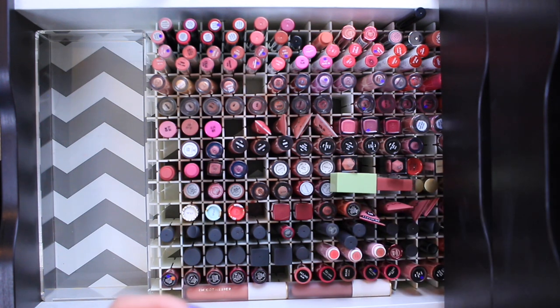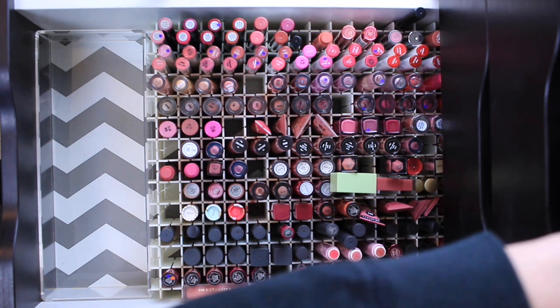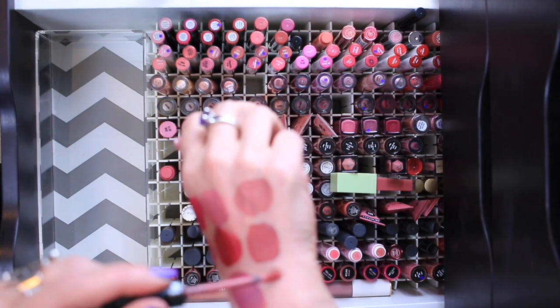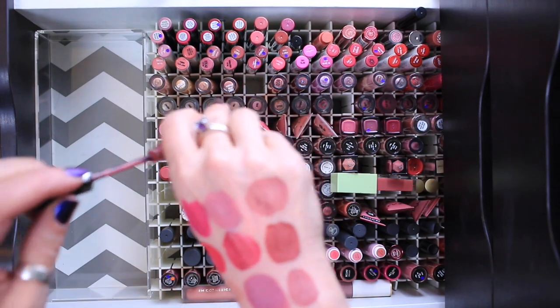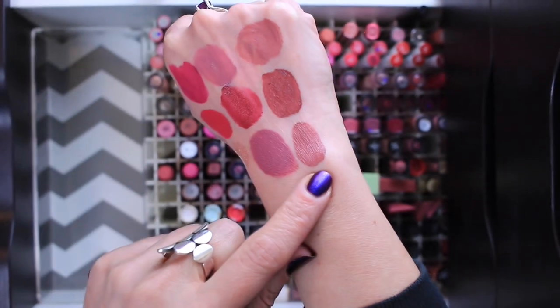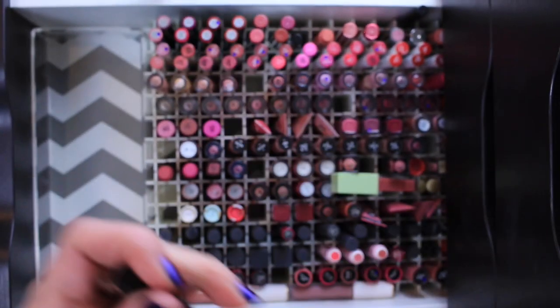I hate that they don't have colors on these. Sweet Raspberry. They do have colors on them. This is number 13. And I don't know what the color on this one is. It still smells okay. So that is what that one looks like. So pretty. I'm keeping that one.